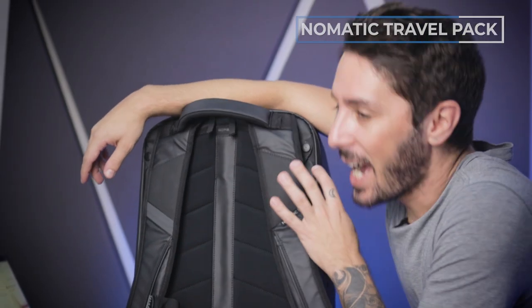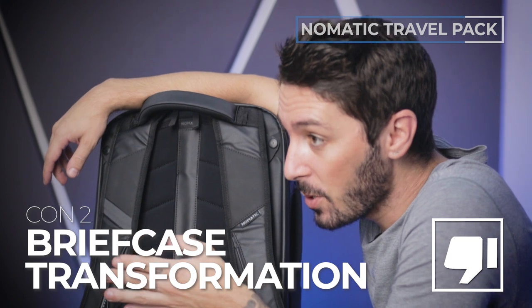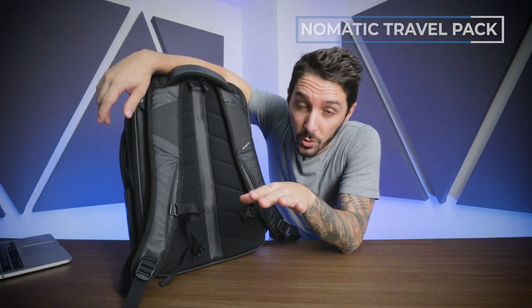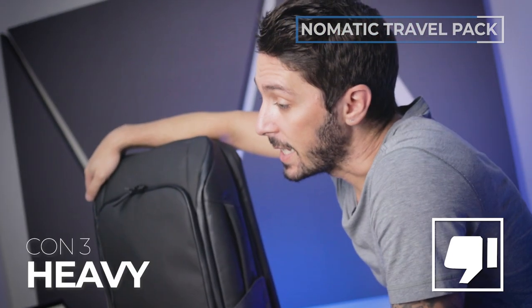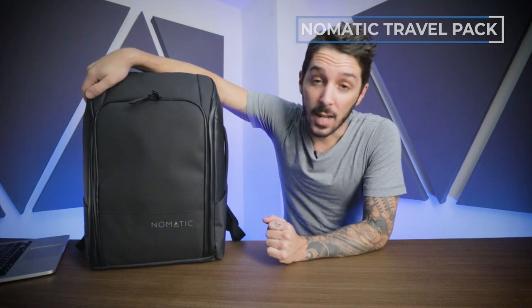Con number two is they advertise this bag can switch between backpack mode and briefcase mode. But in my opinion, it does not work very well. I'm not even gonna show you. You just gotta watch the whole review to see what I mean. And con number three, this thing is heavy. It's 4.16 pounds, AKA, what's the conversion? 1.886944 kg to be specific, and that is not light.